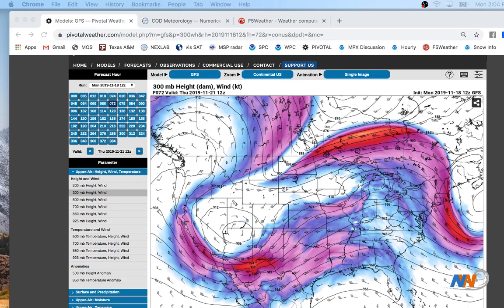This is the GFS computer model guidance, and what you're seeing right now is a jet streak. This is for Thursday morning. And of course, we've always talked about how right at the right rear quad of a jet streak is where precipitation likes to develop. So that would place this portion of Minnesota and northwestern Wisconsin in a favorable area for precipitation. Now, the problem is, are we going to have enough cold air in place?